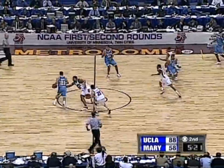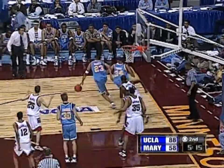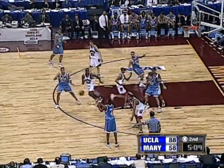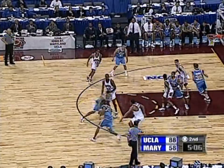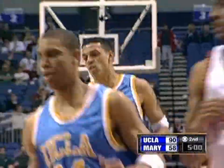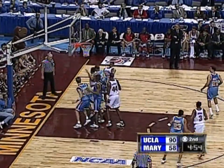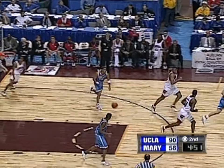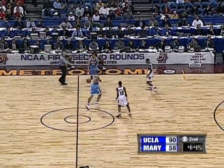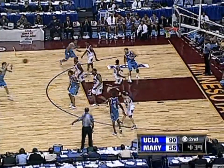Ryan Bailey. Oh, what a screen inside by Young. Barnes able to turn the corner. In the corner, here comes Young. And they'll work on the clock with 4:45 to go. They've been very efficient, Vern, too. And, you know, I like their attitude, the way they're handling everything.